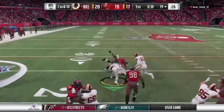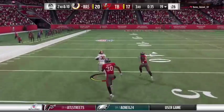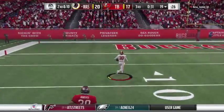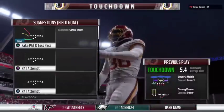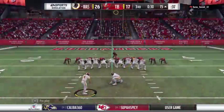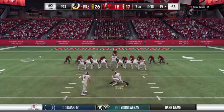Now a handoff as they run left side. Got some room at the 30. Accelerating, and off he goes. He's at the 30. Touchdown, Washington. A great play there. 81 yards. And the Redskins find a way to stretch their lead.